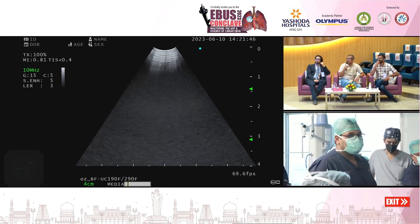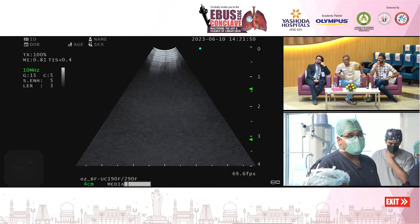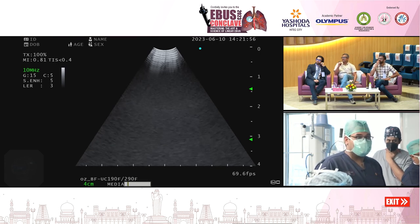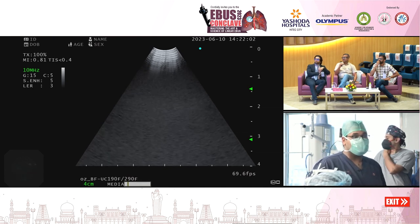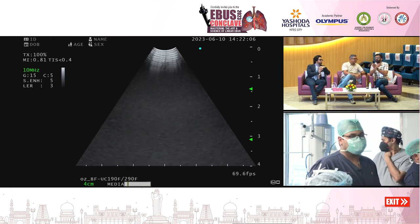And why? In this kind of situation, I would definitely target the largest node, and in case there is a CNS sign present, then definitely I would like to target that node to get material for microbiology. And definitely we have to look for the blood vessels to take a safe site to do the aspirate and the biopsy. Valiappan, do you have anything to add?